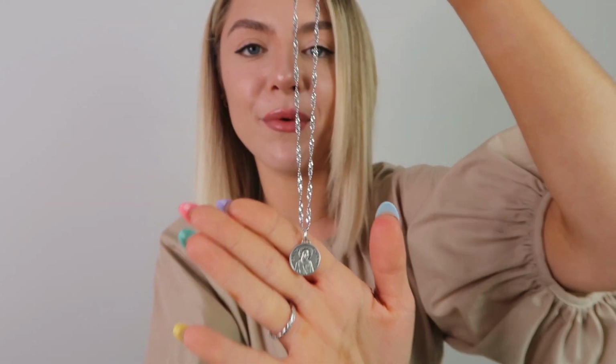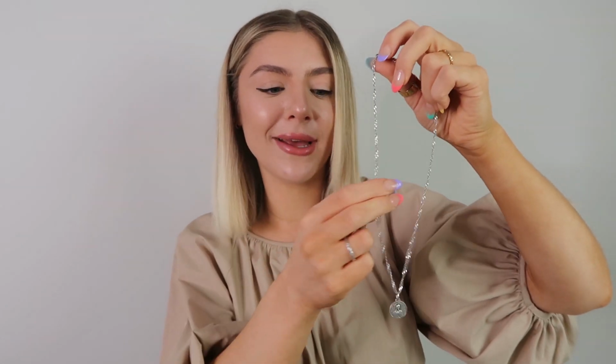I love it, I think it's fantastic, and if you ever get the opportunity to visit the Vatican, I would recommend you pick up one of these saints. Maybe go for one that's drawn to you or has a symbolic meaning, but yeah, I really, really love this piece.